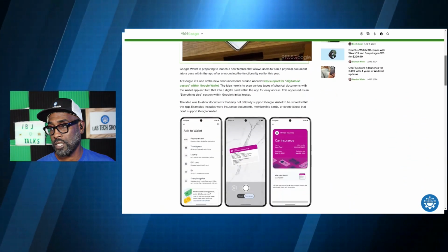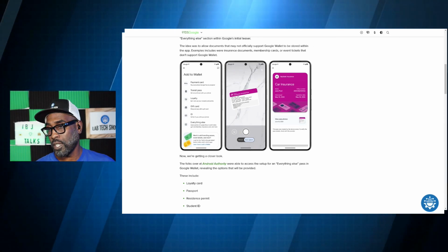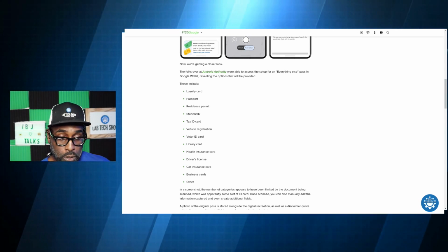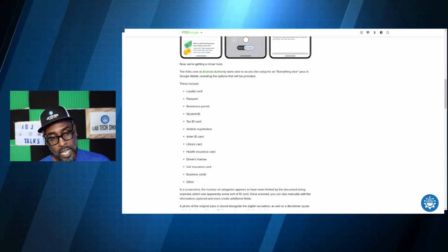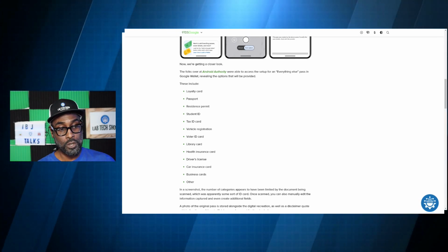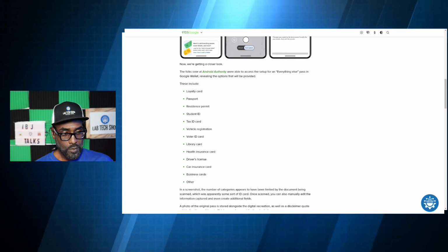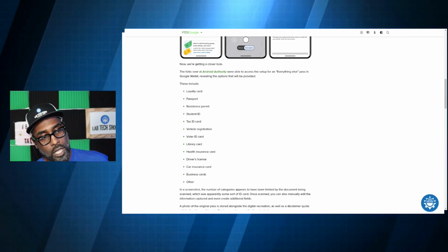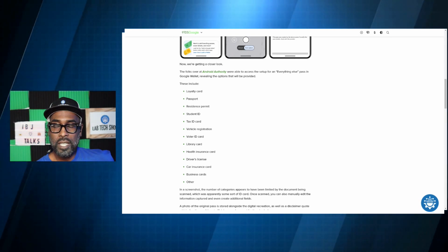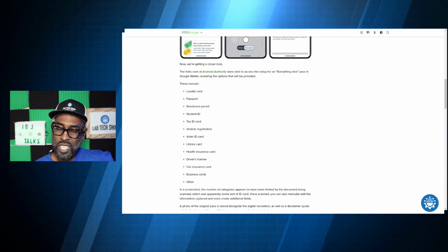So there it is in the fine print so you can see it. These are the different types of documents you should be able to scan in there. This could be anything from your passport, resident permit, student ID, tax ID card, vehicle registration, voter ID card, library card, health insurance card, car insurance, business cards, and anything else. They have a screenshot below, and a number of categories appear to be limited for the scanned document. So basically it would come in as other, but then you would just go in and change it to the title that you want.